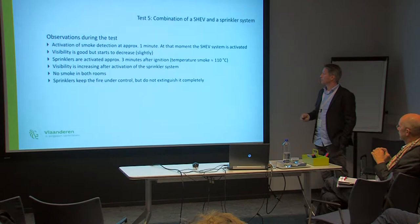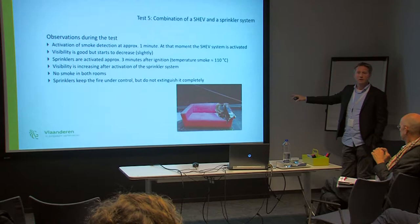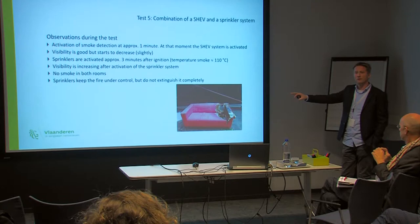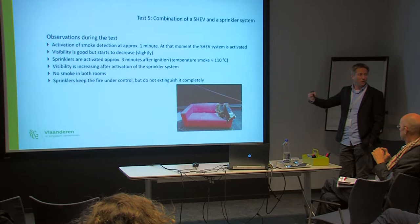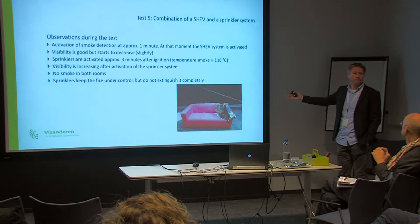Also very important, and again, sprinklers keep the fire under control, but do not extinguish it completely. If you look at this picture, this is the same effect of a sprinkler on a couch as the previous one. So the previous one, you have seen that it keeps on burning, and even with opening the door, when opening the door, it reignites. In this test, it stopped.